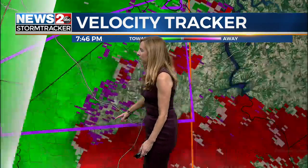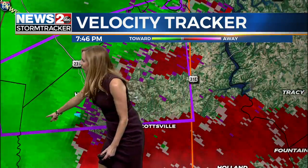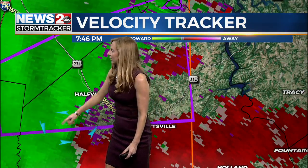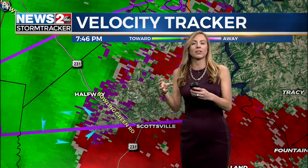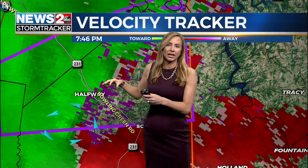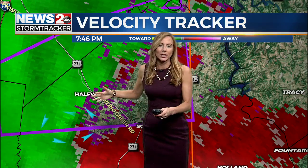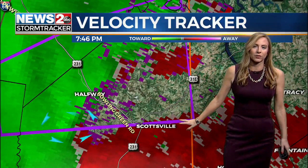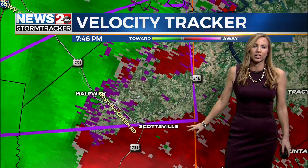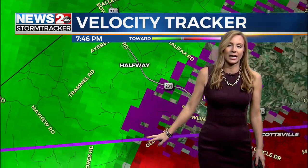Again, let me get down to it and show you. It's right in this area with the greens and the reds right in here. There is some concern that it's notching, and it's going to do that along this line. There's going to be areas that start to spin, and then there's going to be areas that kind of broaden out and weaken. But right now that one is strengthening, and it would be moving right over Scottsville, so you need to take your tornado precautions if you live in that area. And again, I'm just a little bit too high for that one, but you can see that.